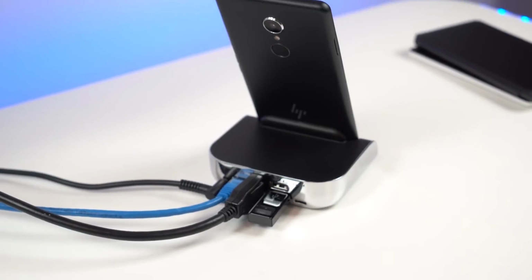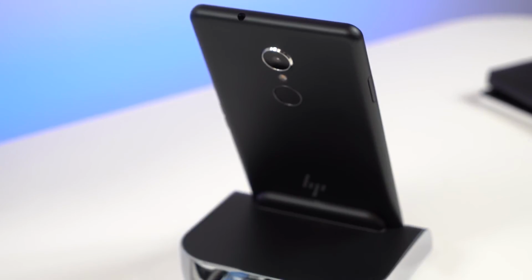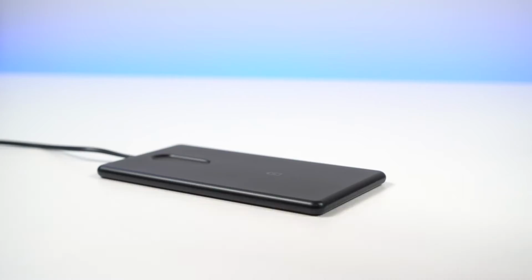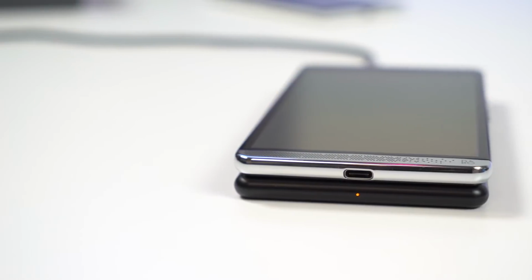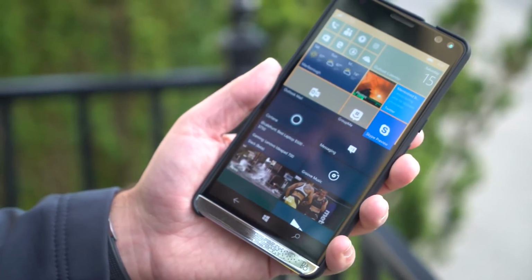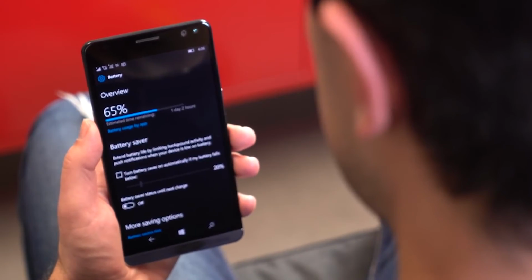Oddly enough, the included wall charger is only Quick Charge 2.0, but the desktop makes up for it with Quick Charge 3.0. With a Quick Charge 3.0 charger, the Elite X3 can achieve an 80% charge in about 70 minutes. Additionally, the Elite X3 can support Qi and PMA wireless charging. The bottom line is this: the Elite X3 has the best battery life of any Windows mobile device I've ever used, and it will blow away the majority of Android phones on the market.